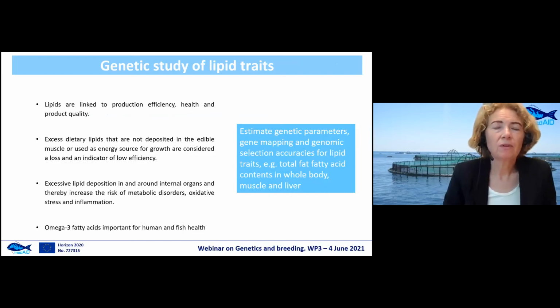And the second part of the work that we are going to present is a genetic study of lipid traits. Lipids are linked to production efficiency, health, and product quality. Excess dietary lipids that are not deposited in the edible muscle or used as an energy source for growth are considered a loss and an indicator of low efficiency. Also, lipids are important for the health of the fish and humans. For the fish, if they have excessive lipid deposition in and around internal organs, there is an increased risk of metabolic disorders, oxidative stress, and inflammation. And of course, lipids are important for consumers because fish lipids have omega-3 fatty acids that you have probably heard about, that they are good for you. You will hear more about this as well.